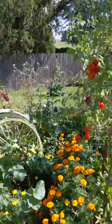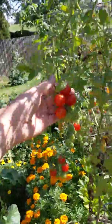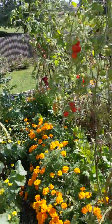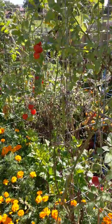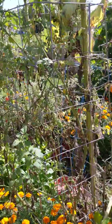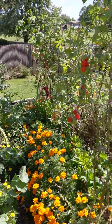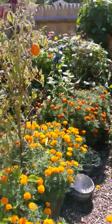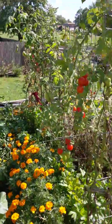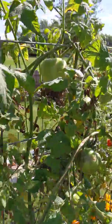So back to the tomatoes. I've got 2 of these Sweet 100s plants out here and 1 more in a container, so I'm finally getting plenty of my favorite summer candy. And I only grew 2 other large varieties out here besides 2 kinds of paste tomatoes. So over there is a Brandywine, which has got lots of green fruit on it.